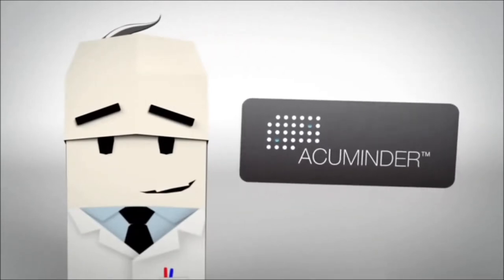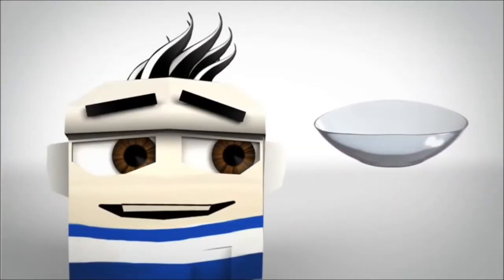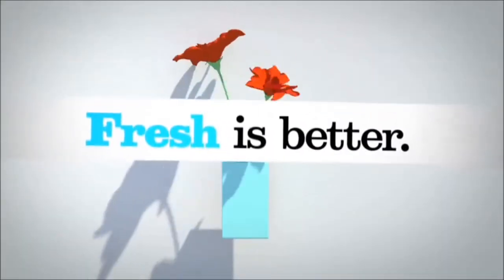Bottom line, it's worth it. Brand new contacts feel great. And it's the easiest, best way to keep your eyes and yourself looking and feeling bright, fresh, and healthy. Fresh is better.